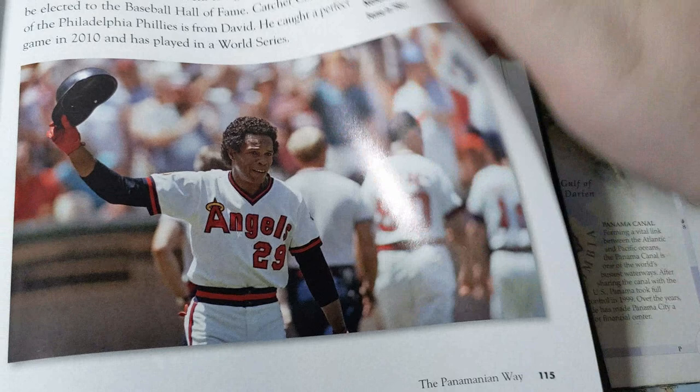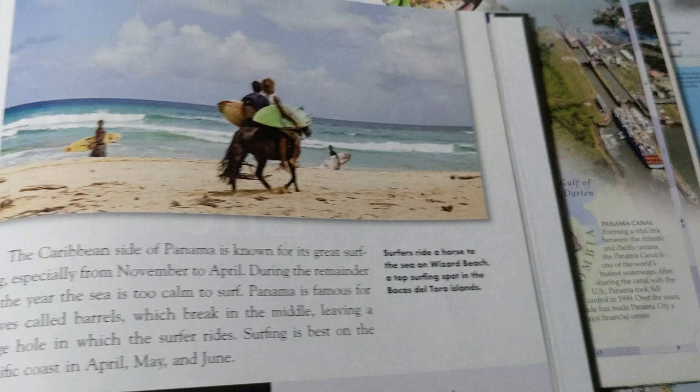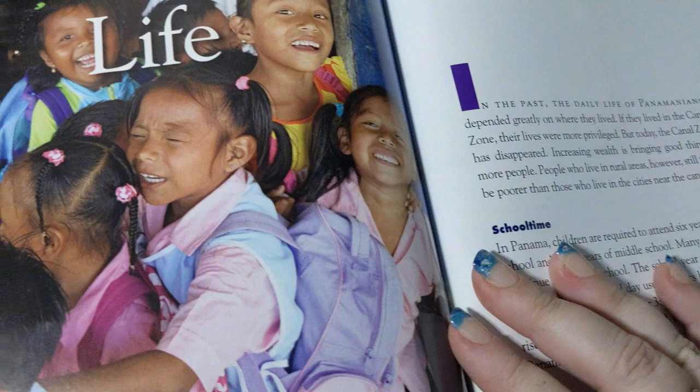There's a jockey. This is Laffit Pincay Jr. And he won the Kentucky Derby. Oh, that's so cool. They got their surfboard and their horse, and they're heading out to the beach in Bocas del Toro. Lloyd LaBeach, the first Panamanian to win an Olympic medal. And it was gold. Oh, what's happening here? I think they're all saying hello.